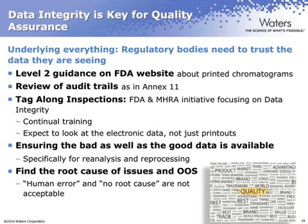A number of FDA investigators have actually stood at conferences and said, if the data looks perfect, then I really don't believe it. I want to ensure that we can see the data with errors in it as well as the good data is available. And when we talk about out of specification or abnormal result investigation, really getting to the root cause of that is critical. And just putting it down to human error without examining why a human made an error is something that the regulators are very keen we all do.